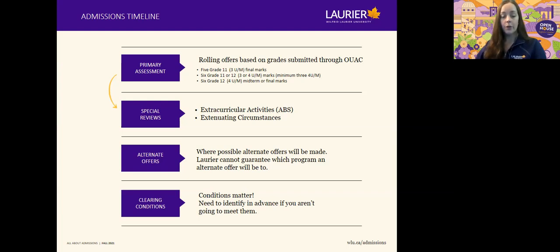After considering you through the special review process, if you're still not eligible for admission to the program that you've applied to, we'll automatically consider you for an alternate offer of admission. We cannot guarantee which program we'll consider you for when we're considering for an alternate offer, so you should submit an application to every program you wish to be considered for. Laurier does not issue refusals unless you are not eligible for admission to any program at Laurier.